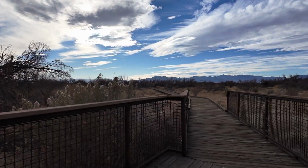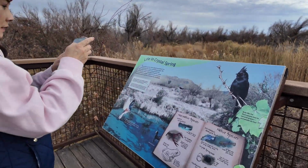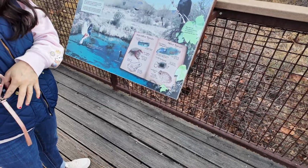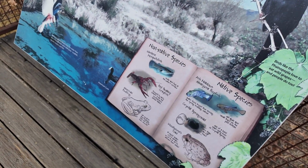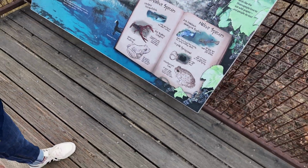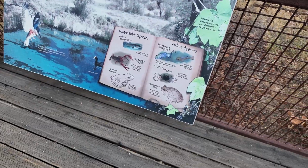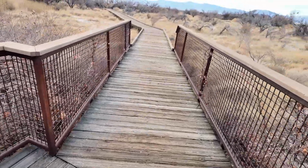Let me see. Oh, life in Crystal Springs. All the critters right there. They introduced them in here. These are non-native, meaning that somebody put them in there. Oh, really? Same thing with the frog. Those weren't natural here. Somebody put them in here. So people got to ruin things. Oh my goodness. Yeah, bunch of assholes.